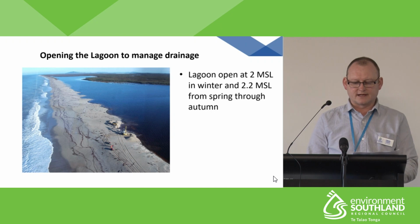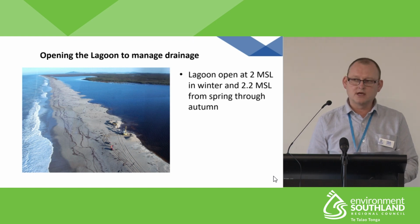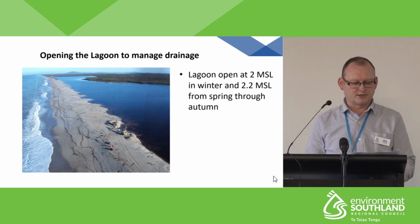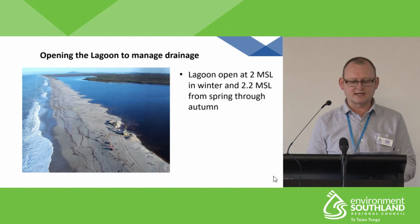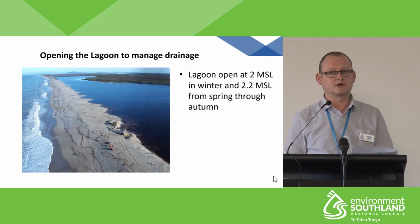So Environment Southland developed a water balance model that incorporates user-defined scenarios based on proposed management and forecast climate change. The model outputs for each scenario can be used to assess frequency and length of land inundation and the number of the days the lagoon is open to the sea. This information can be considered for future management of the lagoon.